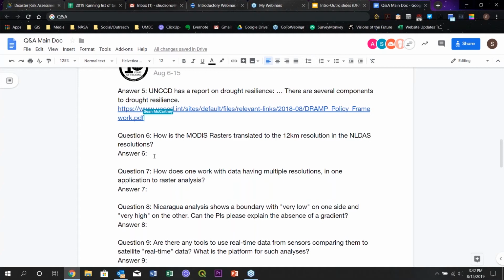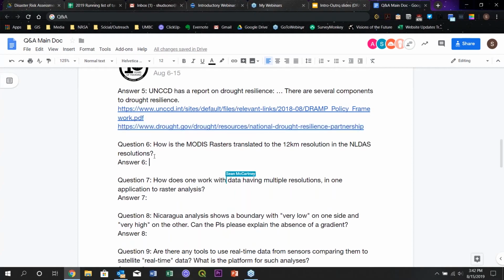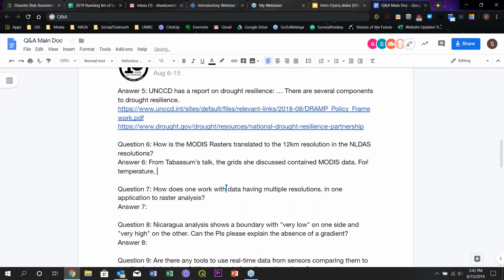Okay, question 6 is how are the MODIS rasters translated to 12-kilometer resolution in NLDAS resolution? If you see from Tabassum's talk last week, actually it was the other way. They had NLDAS grids at 12 kilometer, and then within those grids, they looked at MODIS data. So actually, just the details were filled in from MODIS. So it wasn't translated, but in each 12-kilometer grid from NLDAS, the MODIS temperature was displayed, to see details within that grid. But for temperature, if you want to look at everything at 12 kilometer, you can just do raster averaging over that 12-kilometer grid from MODIS.